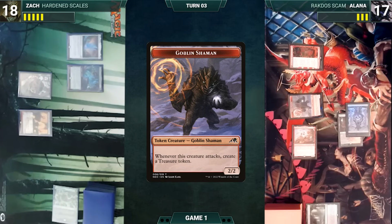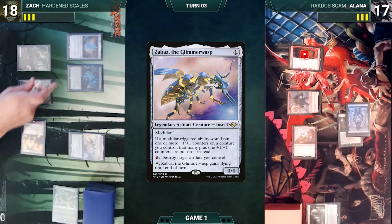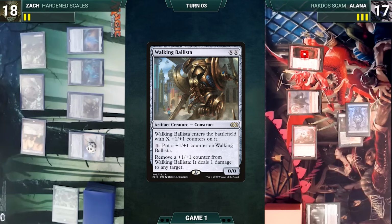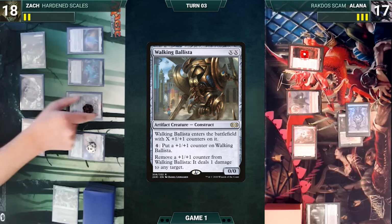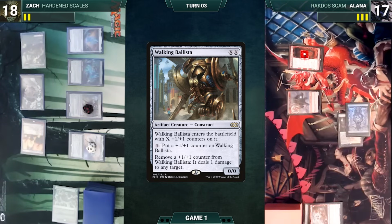Draw for turn. Timber Gorge. I will play a Zabaz, the Glimmer Wasp. With the Ozolith, it will enter with 2 counters. And I will cast a Walking Ballista for X equals 1. It will also enter with 2 counters. I will use a counter to ping the Ragavan. That's really mean. How could you abuse a monkey like this? I know. The tragic tale of the monkey. And then I will pass the turn.